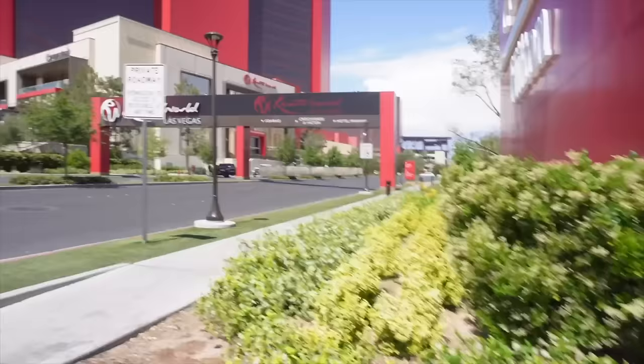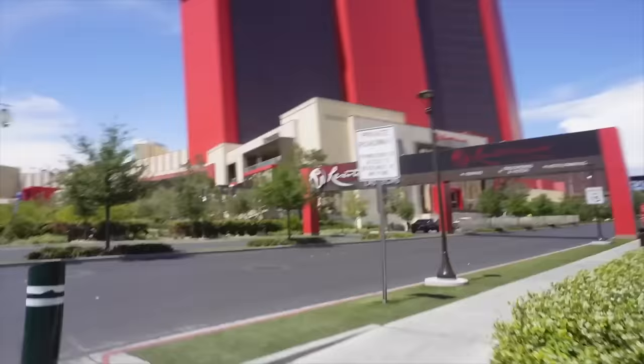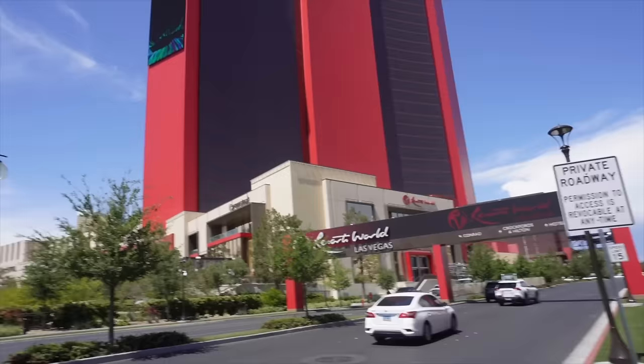Look at our resort, man. This resort was real nice. It's so relaxing. Look how tall it is.